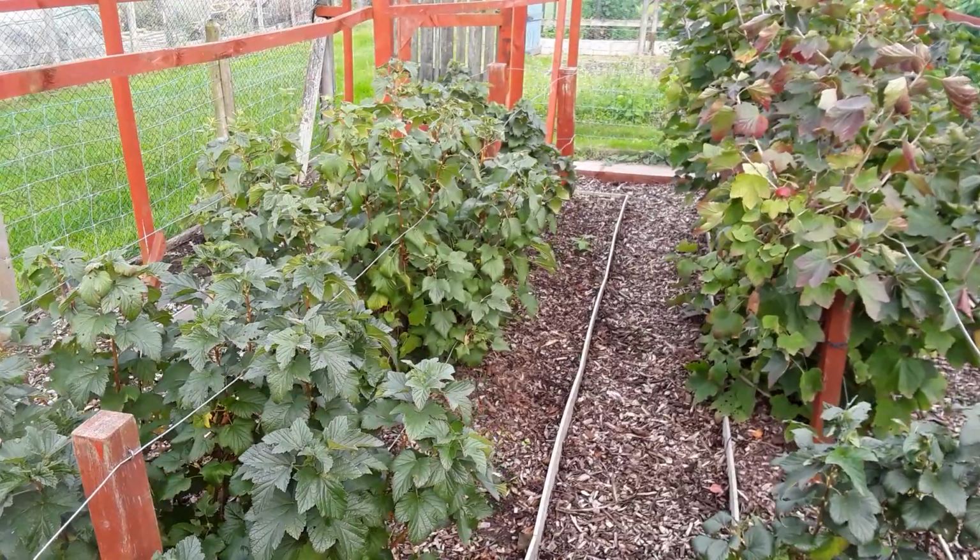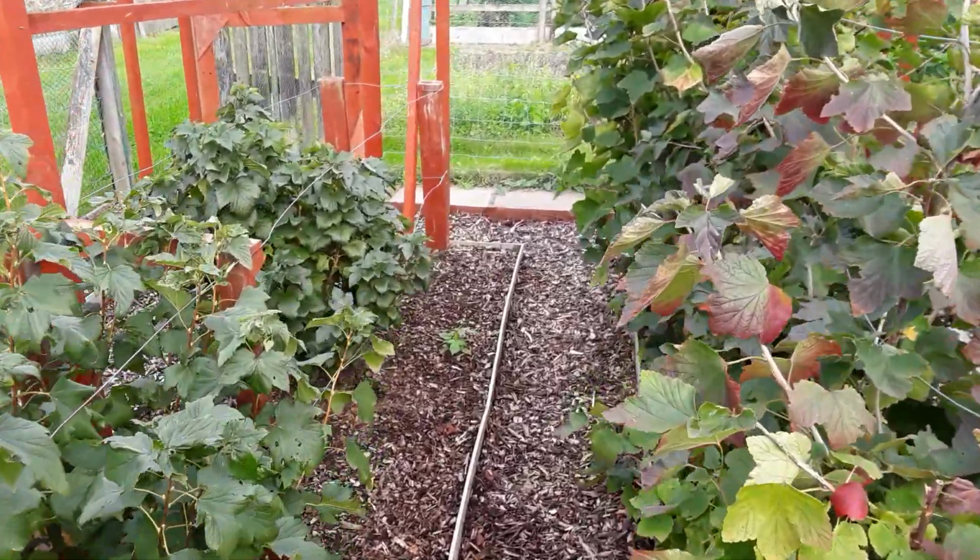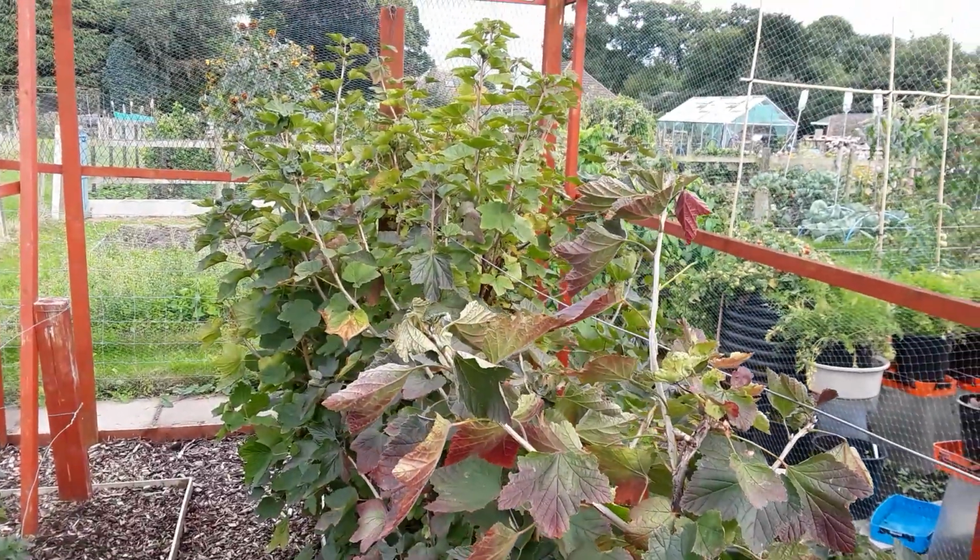When is it time, guys, for blueberry or the currant family? When can I prune them? These red currants have gone mad.